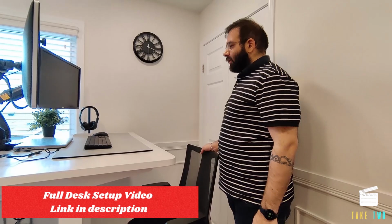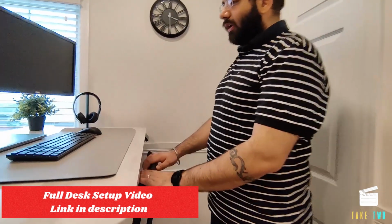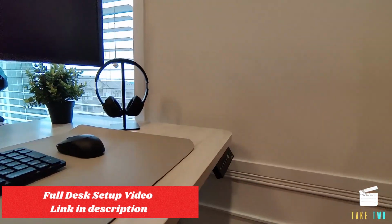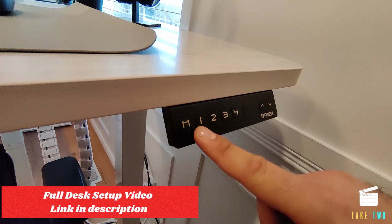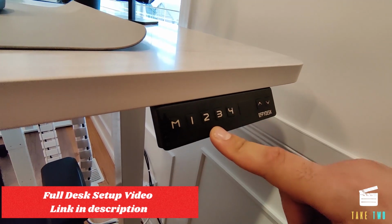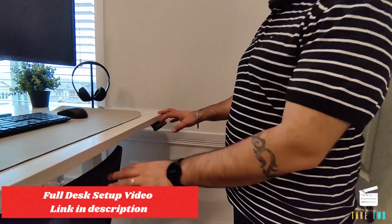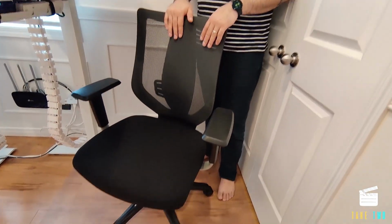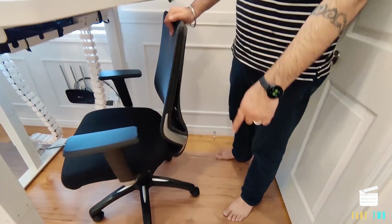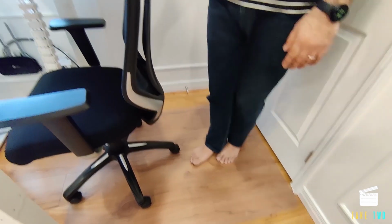So it will stop at this, I think 44 inches, which I have set for myself, which is pretty comfortable for me if I have to stand. There are 4 preset options you can choose from. So 1 is while I'm sitting, 2 is for my standing, and 3 is when I have to just push in the chair. These chairs we bought from Costco, and we already had this chair mat before, so we are using the old chair mat.